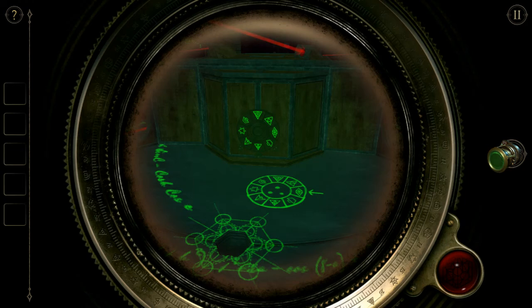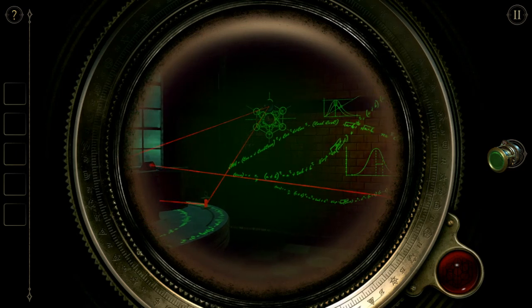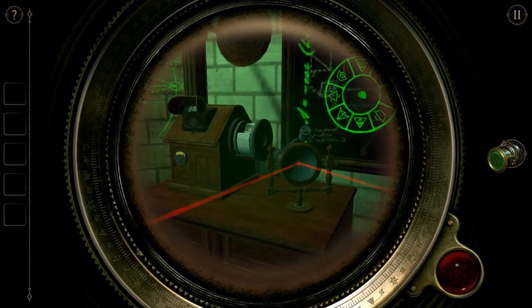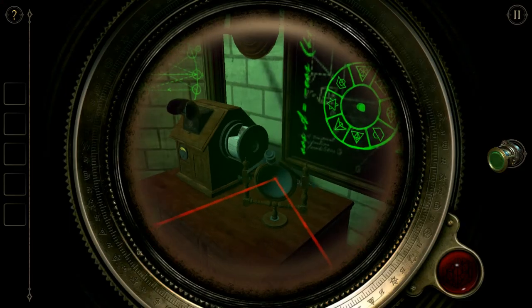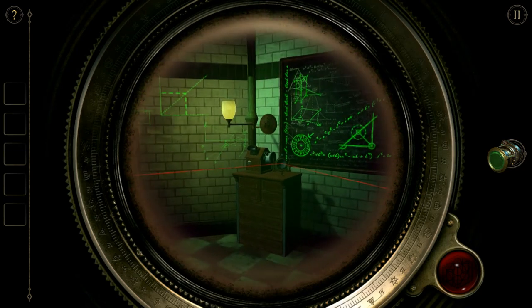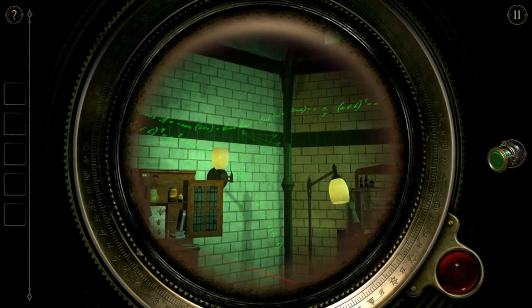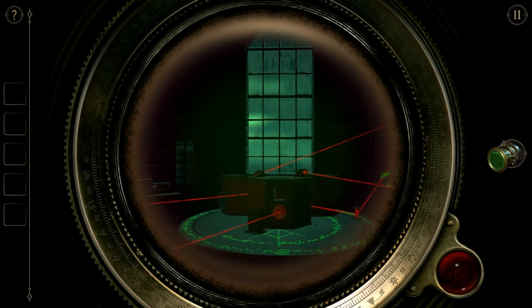What am I supposed to do exactly? Does it have something to do with these, that I have to angle these so that they point at something? No, it can't be, because that wouldn't make sense. And now I took this off. I don't know. Wait a minute, what does that one mean? Am I looking at this from the wrong angle? I don't understand.